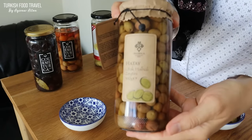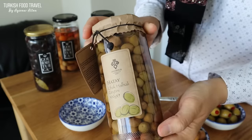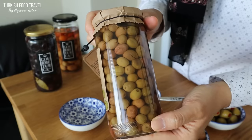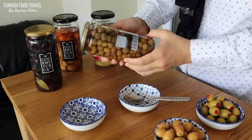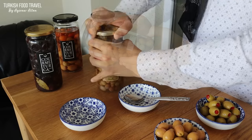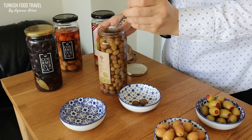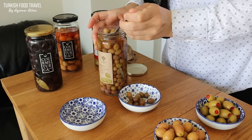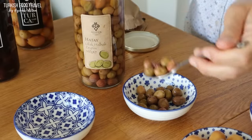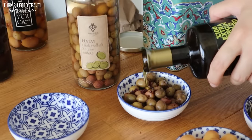Next, these small beauties from Hatay region, from the eastern part of Anatolia, halhali zeytin. They are harvested from hundreds of years old olive trees from Hatay, and as you can see, they are very small, tiny. I wanted to serve this sprinkling some sumac and drizzling olive oil.